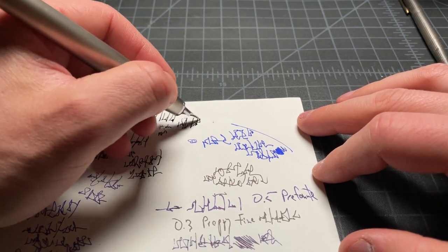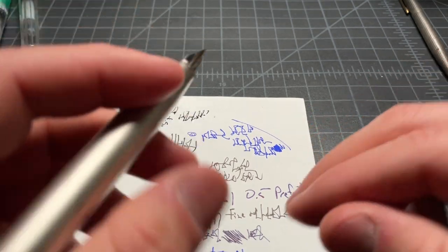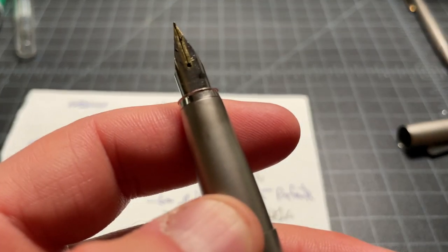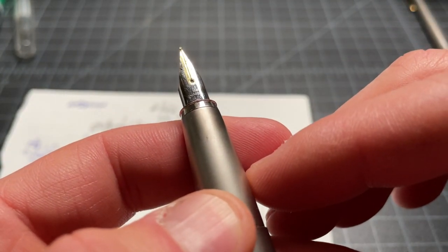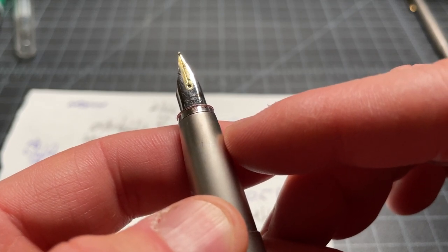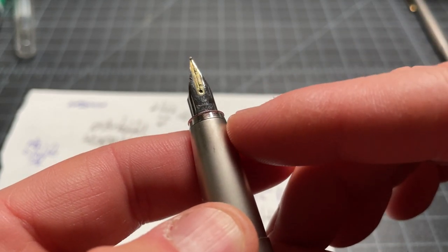It kind of has a slant angle to it, so I'm not really sure what's going on there. I don't think the person before me tweaked it, but they might have. And clearly it's EF 14K 585. That means 58.5% gold, which is 14K Lamy.